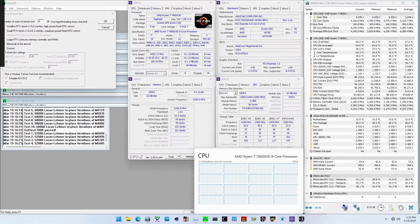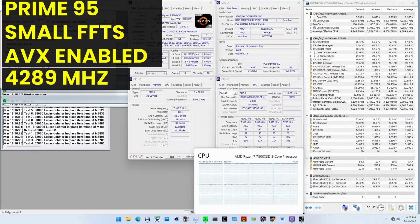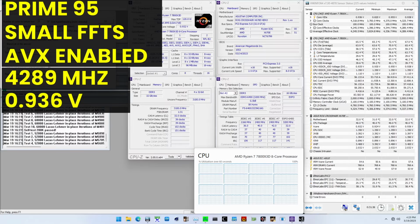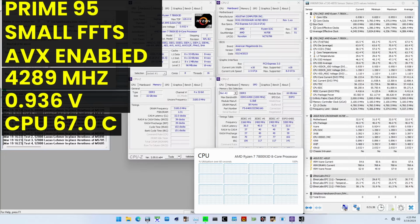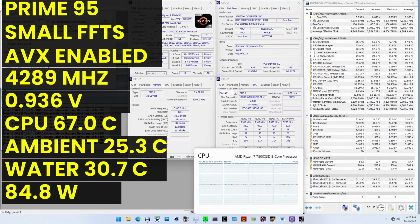When running Prime95 small FFTs with AVX-512 enabled, the average CPU effective clock is 4289 MHz with 0.936 volts. The average CPU temperature is 67 degrees Celsius. The ambient and water temperature is 25.3 and 30.7 degrees Celsius. And the average CPU package power is 84.8 watts.